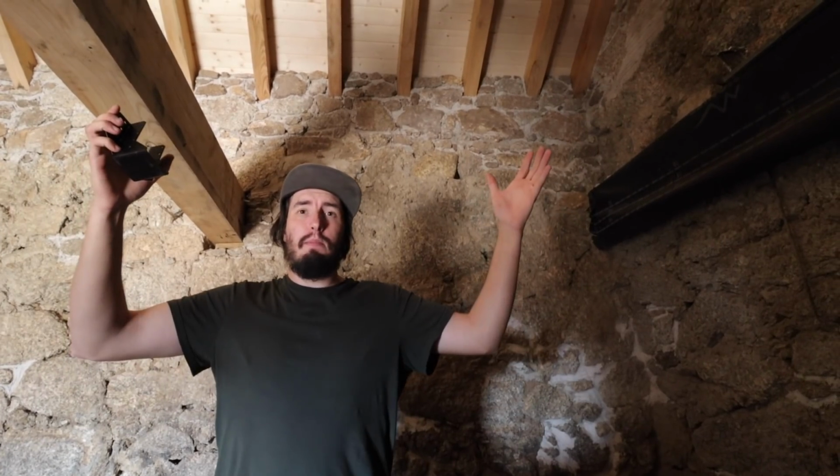I knew when I saw this building that I wanted a mezzanine. I've dreamed of a mezzanine for a long time, and I think it just helps with small spaces. You know, our bedroom's going to be up here. It means that we've got so much more floor space downstairs, which is excellent.